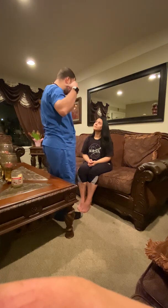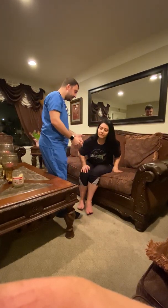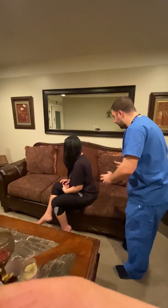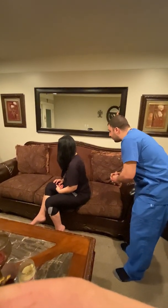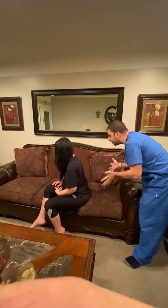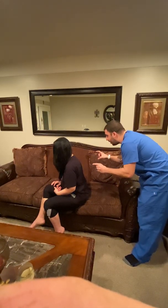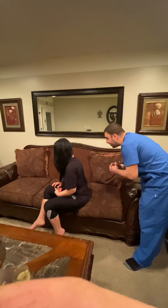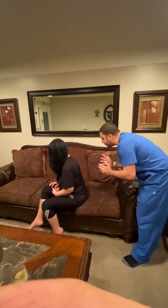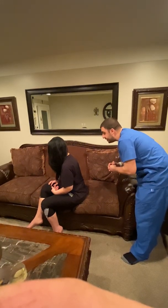So we're going to start off with the posterior chest. So if we could have you turn around a little bit, other way. Okay. So I'm going to go ahead and inspect your back. So shoulders are symmetrical, muscular development looks good, scapular alignment is right, spinal alignment is also appropriate. Muscle development looks good. I don't see any dyspnea.